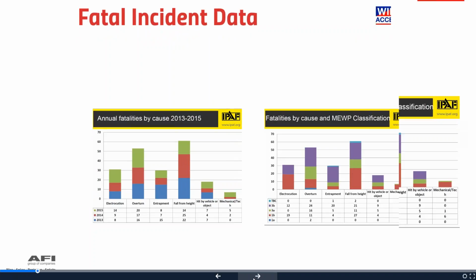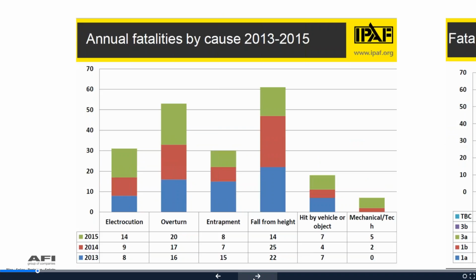So if we look at the annual fatalities, you can see still by a clear leader is falls from height. You can see, albeit in 2015, there was a slight reduction in comparison to overturns. You can see electrocution is still quite high there, certainly more in 2015. And, dare I say it, most of our electrocutions do tend to happen over in the United States, and I know there's a couple of people listening from the United States this morning, so I do see the emails, so I do know who's coming on there. So it clearly shows what IPAF have found out.